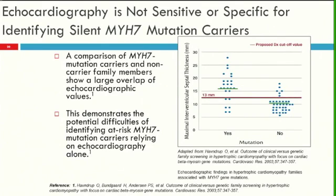And the mutation negative is on the right-hand side, and you can see that there are people who have left ventricular thicknesses above that bar. And we know, for instance, in our football players, you can have thicknesses up to about 15 or 16 millimeters in people who don't have hypertrophic cardiomyopathy.